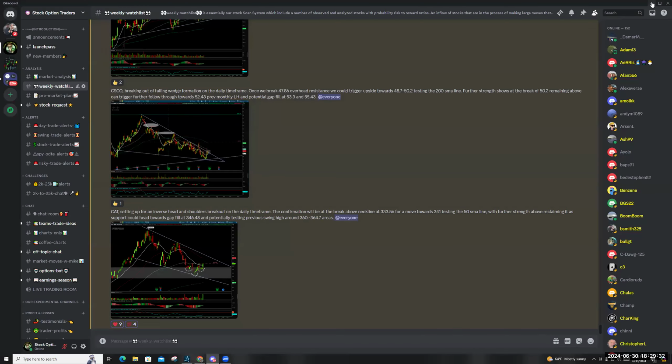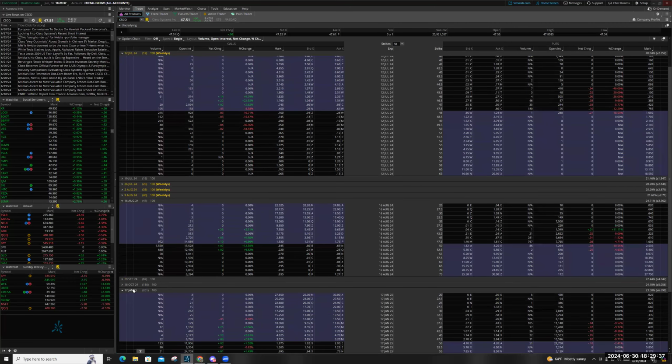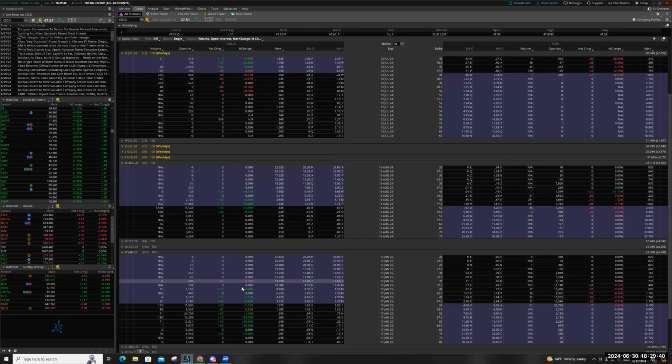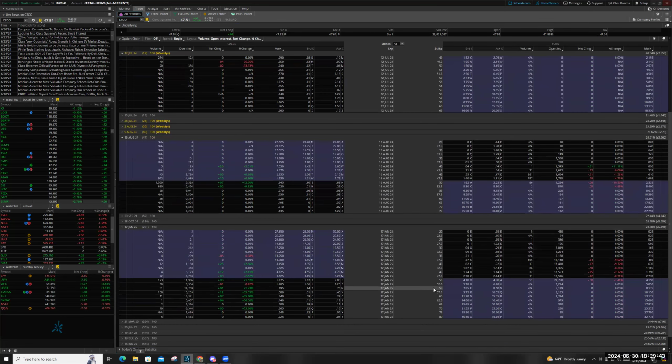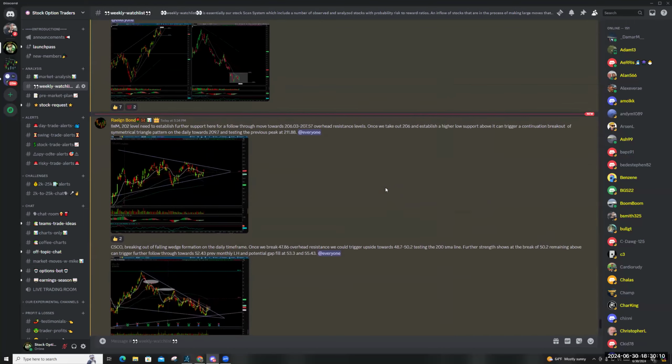So for Cisco, I was looking at Cisco today, and I was looking at the long-term contracts of it. If you guys want, you can pick up a 50 call for Cisco, and it's currently trading at 1.95 with 11,900 open interest. So this is definitely looking like a good setup. And I'm honestly seeing a lot of rotation into these AI stocks. So definitely watch Cisco here.